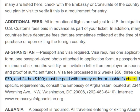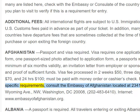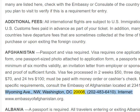or cashier's check. For specific requirements, consult the Embassy of Afghanistan located at 2341 Wyoming Avenue, Northwest, Washington, D.C. 20008, 202-483-6410.